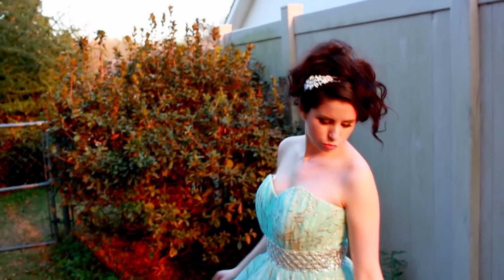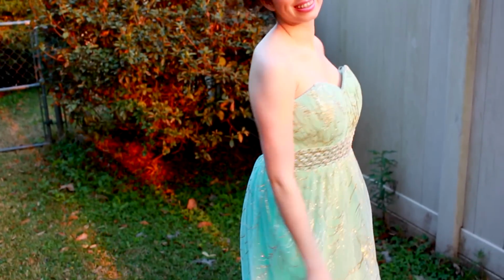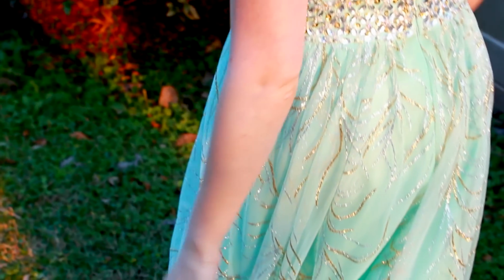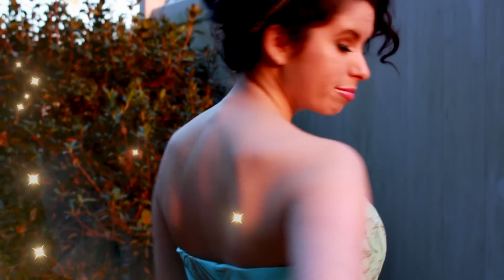Glitzy glam princess gown. This mint green color is so perfect for spring, and it's drenched in sparkling designs from bust to the very bottom.